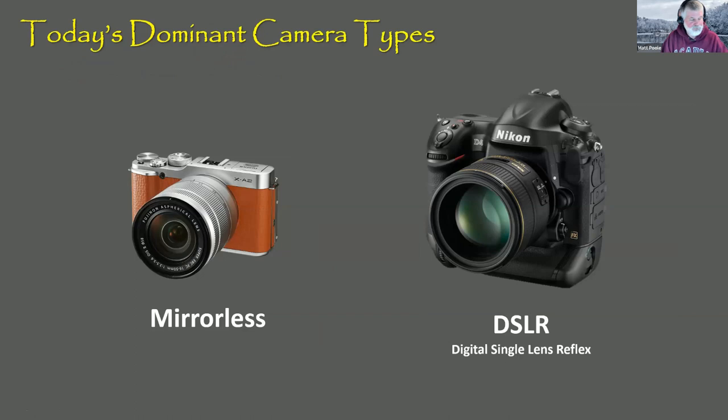The camera product lines have really changed significantly over the last couple of years. In the old days, and I think you can probably see my cursor, I may use it occasionally to draw your attention to something. The traditional camera that most of us grew up using is called a DSLR, a digital single lens reflex camera. It's the classic camera that you see on the right here that had interchangeable lenses.